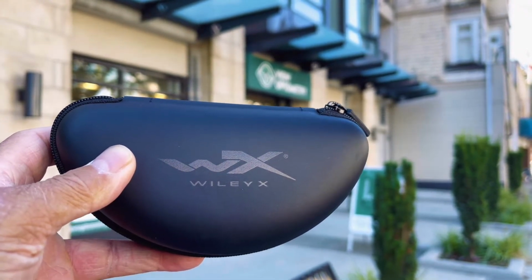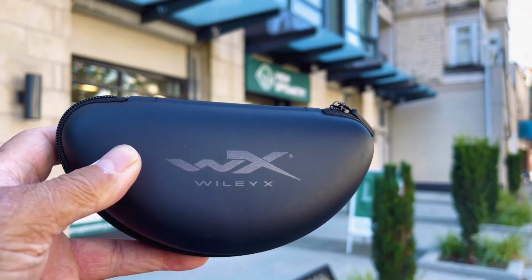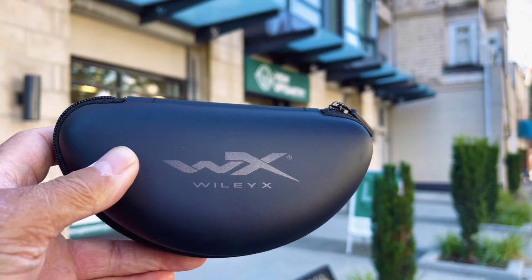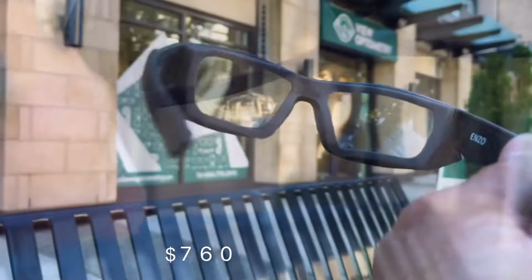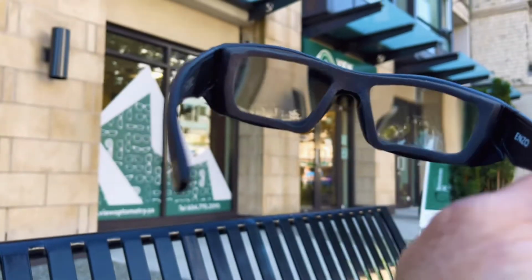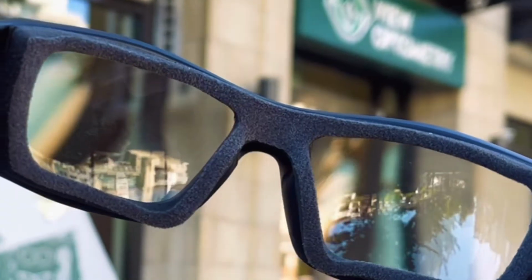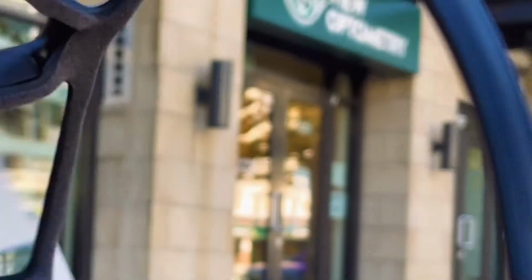This is my safety glasses, which the brand is WILEYX. So check it out. Forgot to mention, it's only like $760 for this prescription safety glasses with all those progressive type and changeable lens.